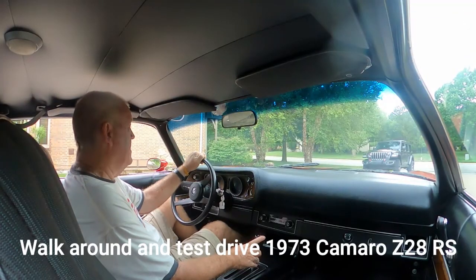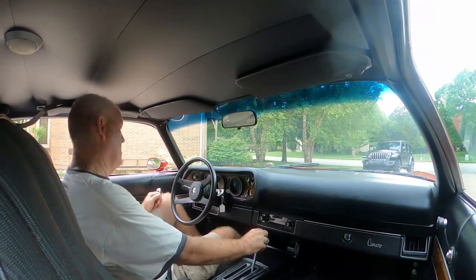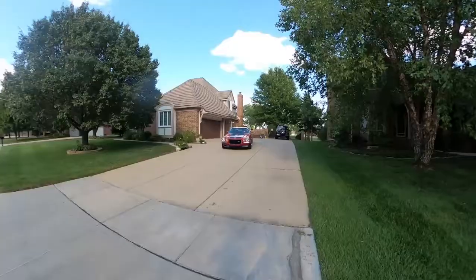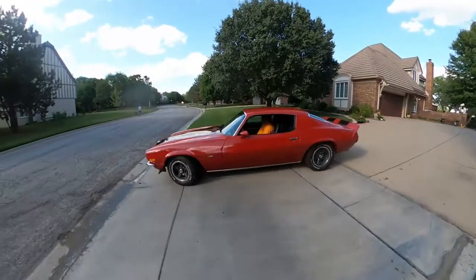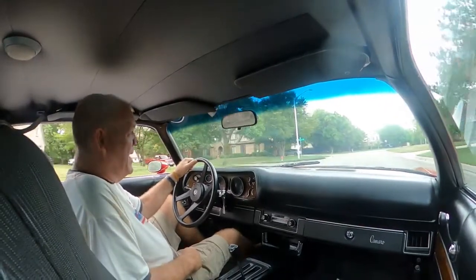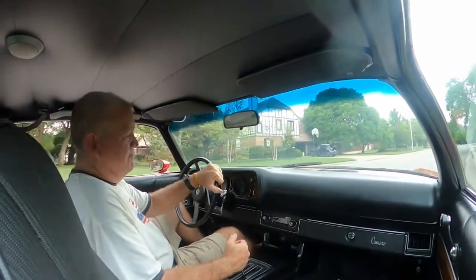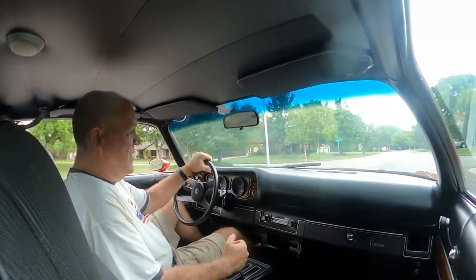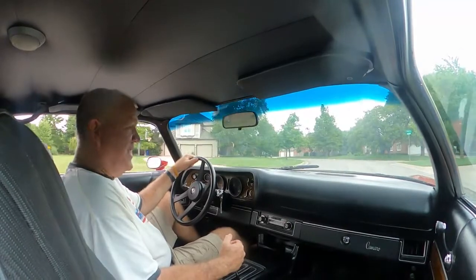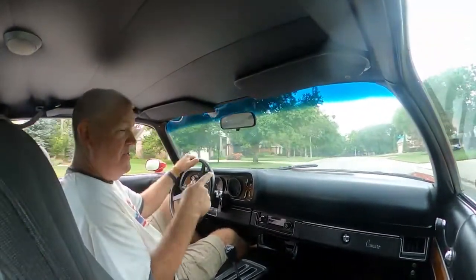Test drive in my 1973 Camaro Z28 RS LT. Obviously the Z28 Camaro came out in generation 1, '67 through '69. Generation 2, 1970, the Z28 had the solid lifter motor, 360 horsepower. In '71, I think it dropped to 330 horsepower, but I think they recalibrated where they took the horsepower from, the rear axle versus the crankshaft.